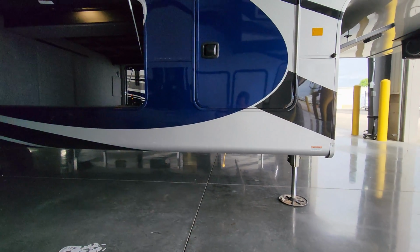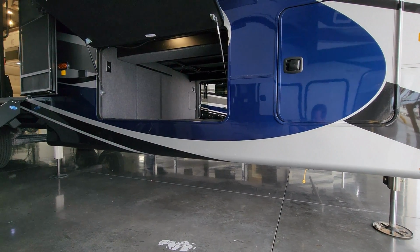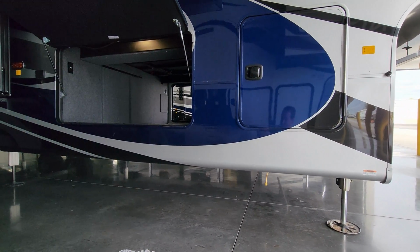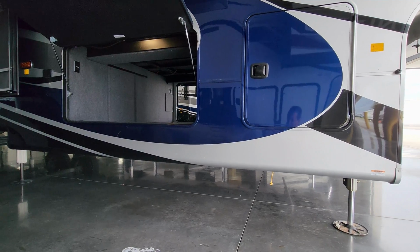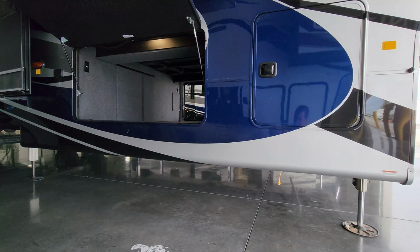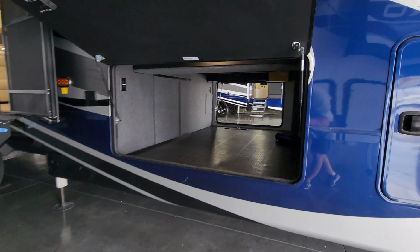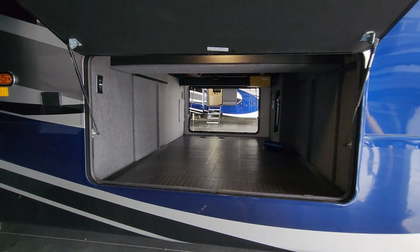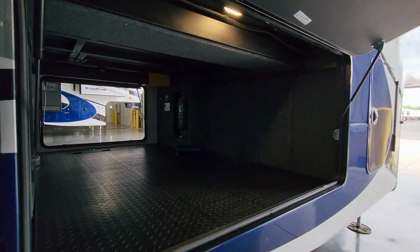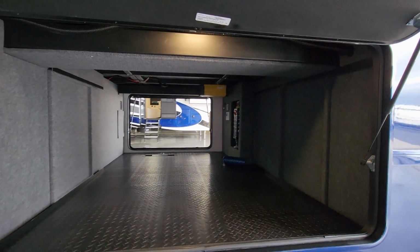Now here's another thing that's really nice that you don't typically consider sometimes. Look at how that framework and stuff is all hidden. Usually on a lot of brands you'll see the I-beam framework. Here they bring that metal down nice and low, wrap it underneath. Very beautiful, again, painted setup here. But it has a very large drop frame right here. And this gives you a lot of extra height and storage in here. Quite a bit of storage here.